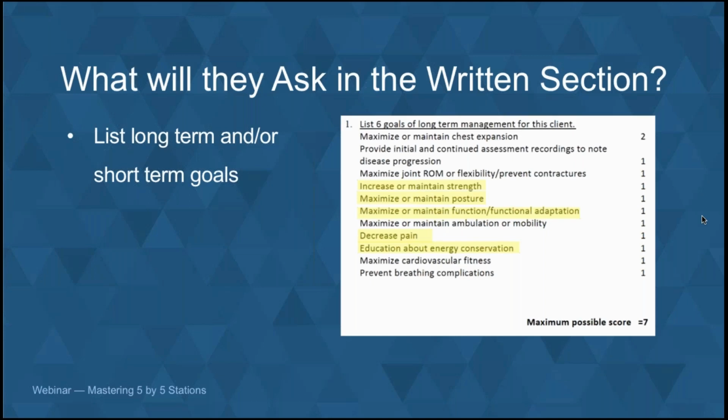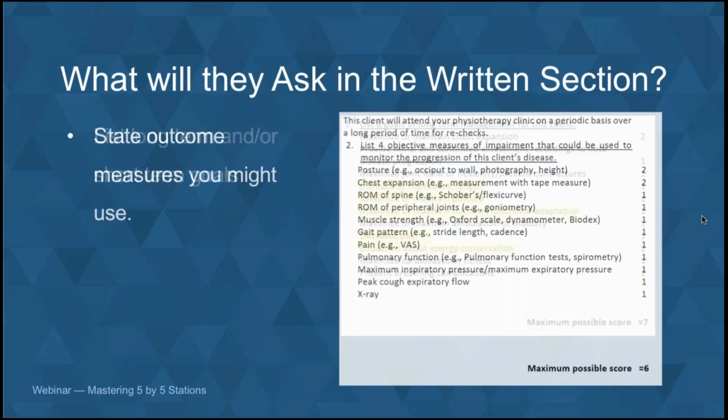Okay, so it looks like there maybe is the potential to get an extra point if it's a very accurate written response. Again, it could totally just be a calculation error, but I'm speculating and I wanted to pass along my speculation to you. All right, let's look at the next one.